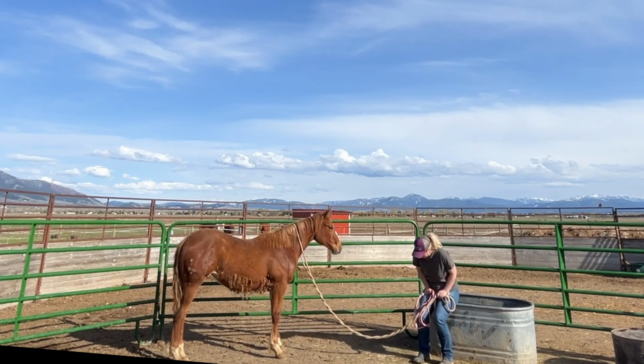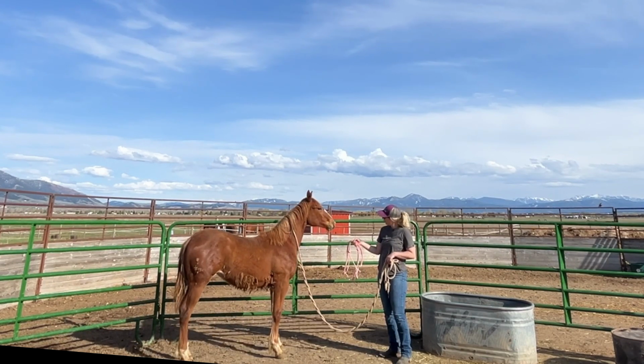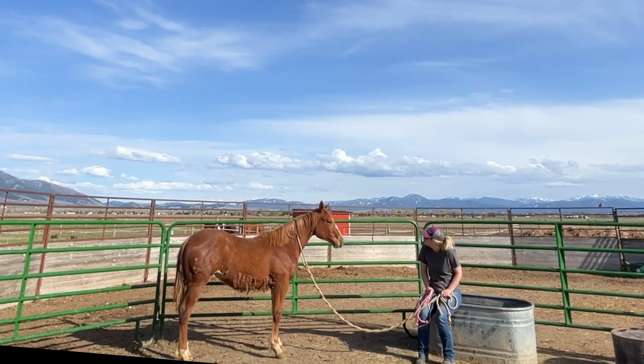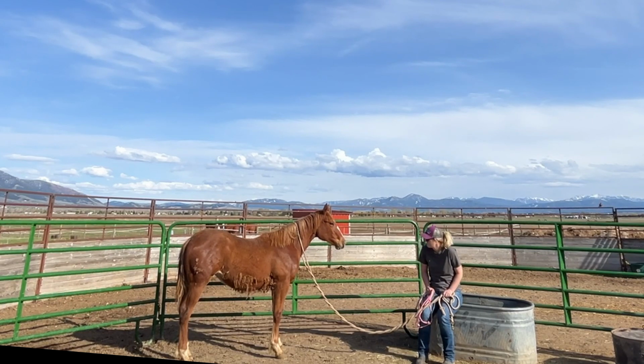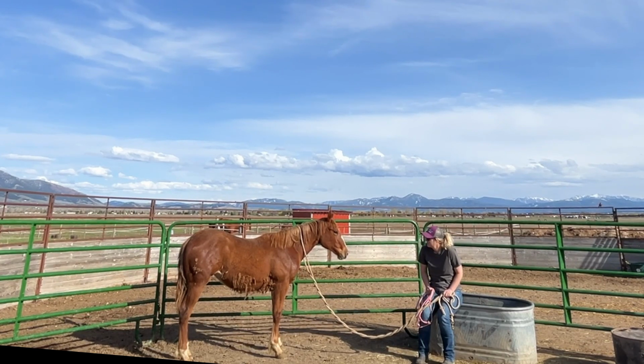It was really low-key. I just held the halter up for her to check out, and when she touched it with her nose, I took it away. And she did pretty good with this for the day. I did this for maybe 15 more minutes, and then that was the end of her session.